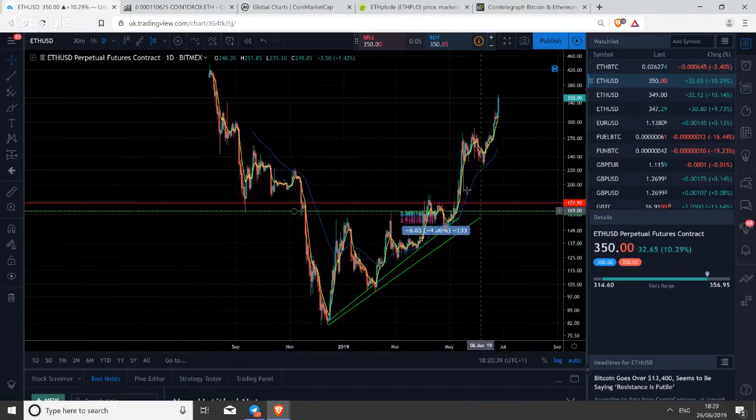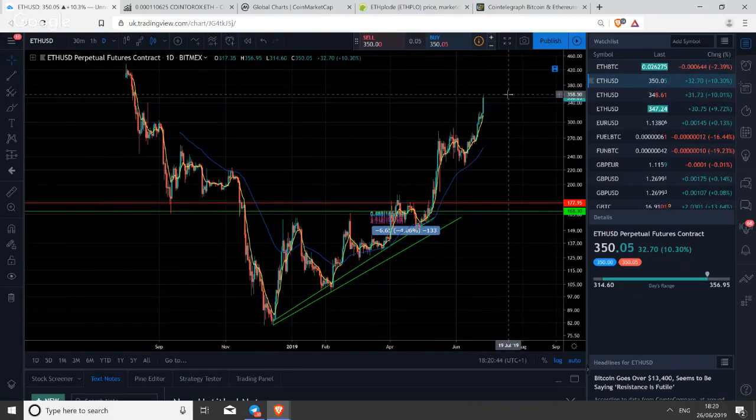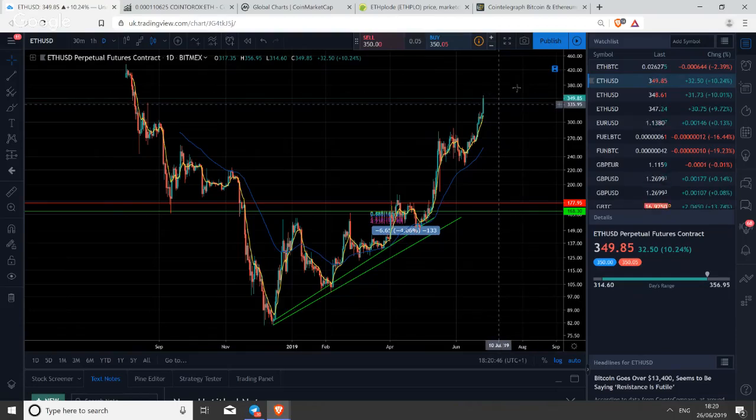Yes, I think this could be a very interesting time for Ethereum, and I wouldn't be surprised if we see this push up to $400 pretty soon, depending on when Bitcoin tops.